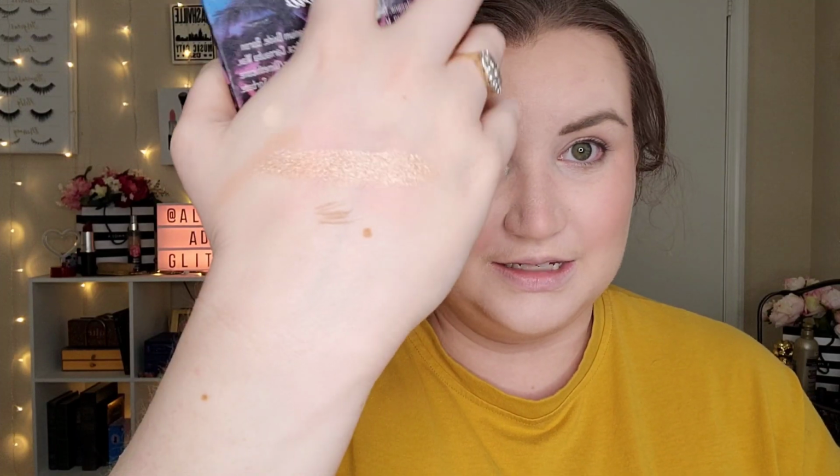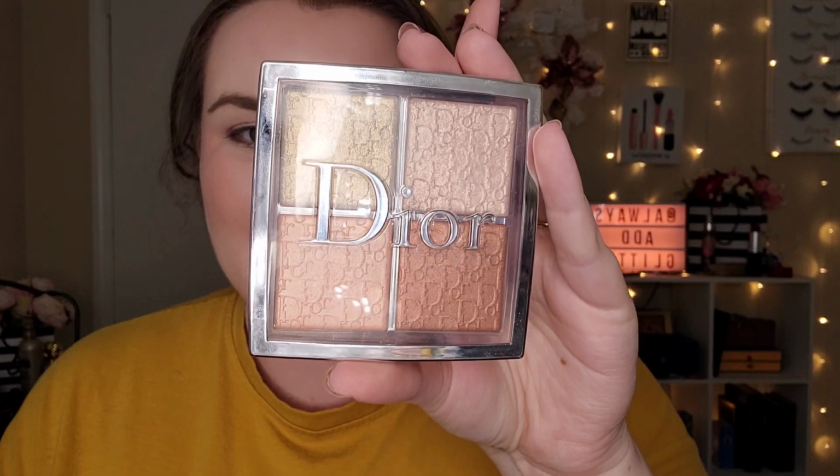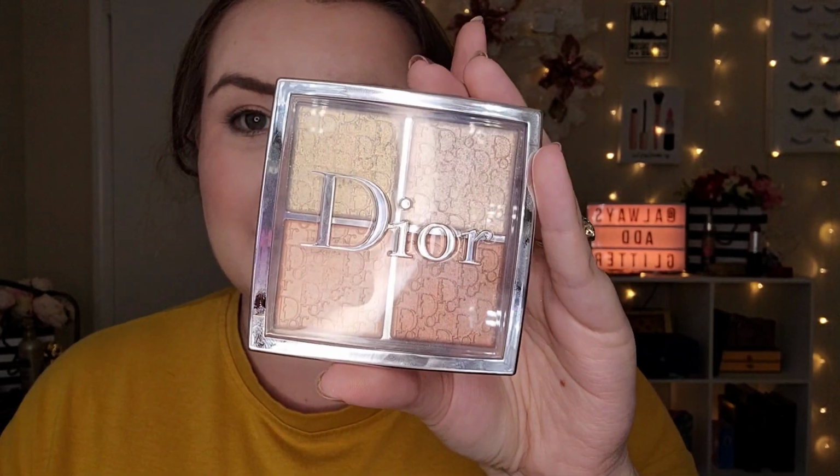There's no subtlety to this. It's beaming, like, oh, so pretty. But I also do have other new highlighters because I'm insane. I decided to get myself a little present, and I got myself the Dior Backstage Glow Face Palette, and this is in Glitz, and I really do like this.